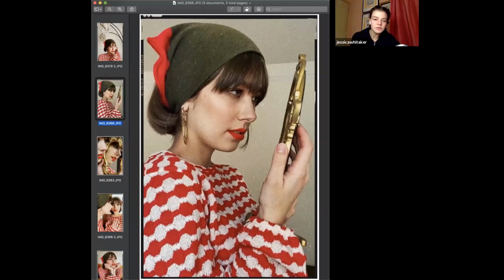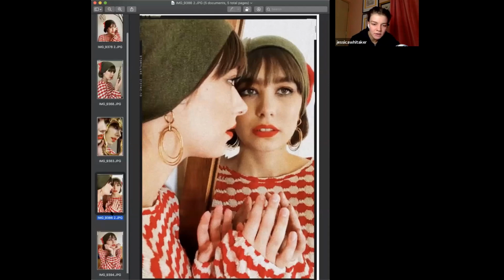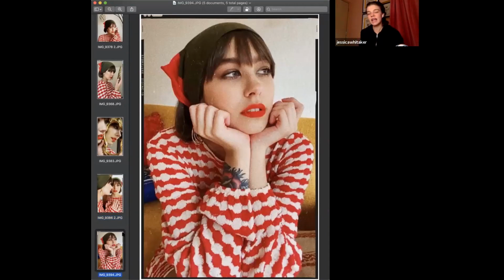Even if you scroll down to the very last photo, the one where she's sitting on a really cool mustard couch, that all plays into it. So that's one big element.